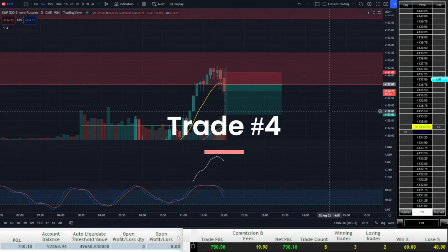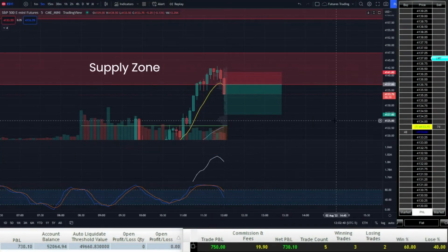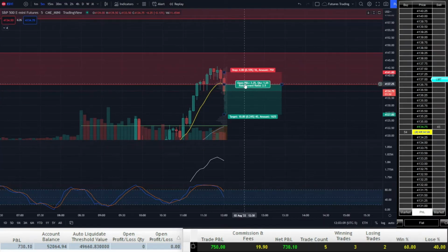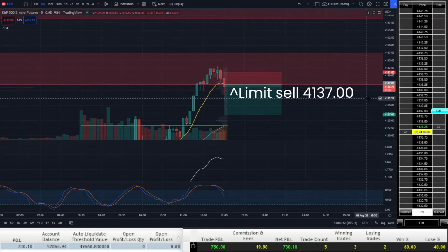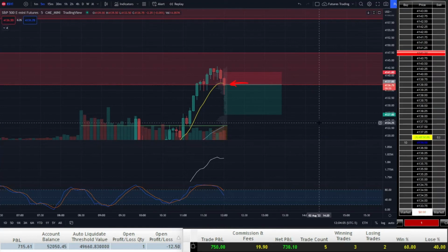After this strong bull run, sellers finally show up in the supply zone, and I see price get rejected pretty convincingly. I see that stochastic RSI was also curling down, and when price flushes below the 21 EMA, I go short at 41.37, expecting price to retrace back to the 21 EMA before getting pushed down again.